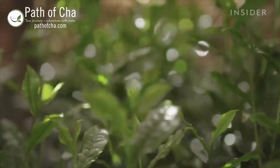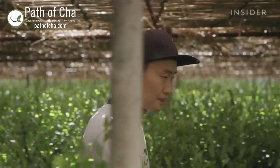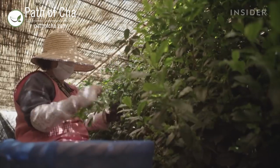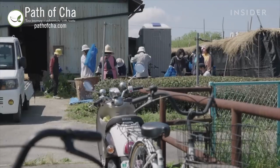Jintaro's plants spend double the time in the shade of what is recommended to make matcha, which is 20 days. While plants that make lower grades of matcha are harvested 2 or 3 times a year, ceremonial grade matcha is made from plants that have been plucked only once.